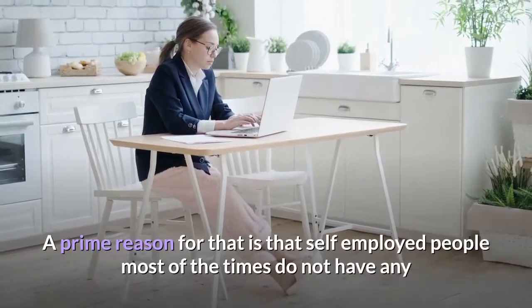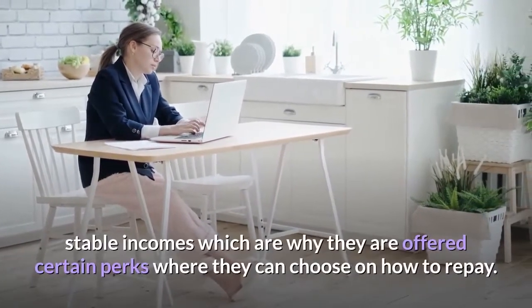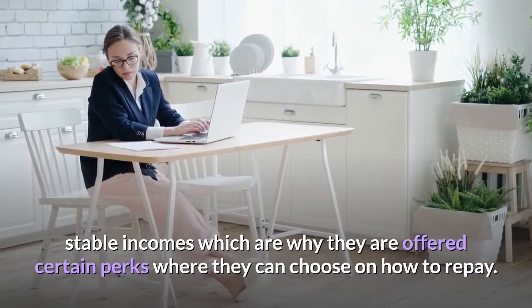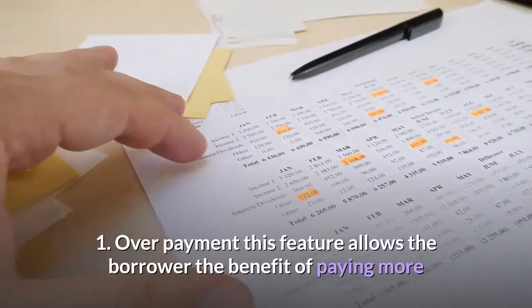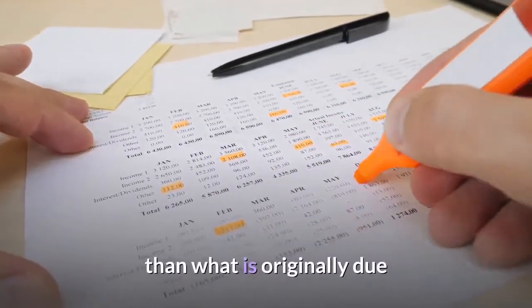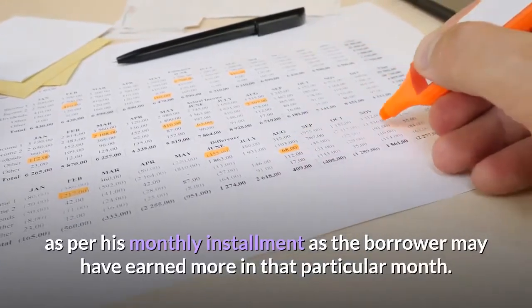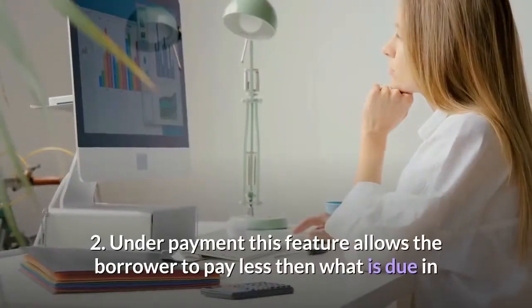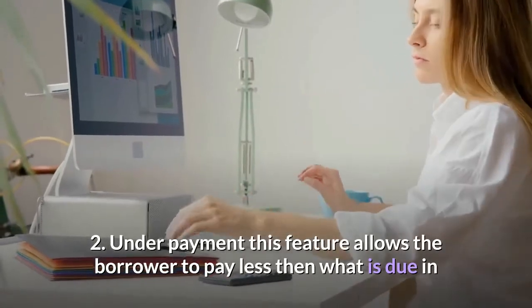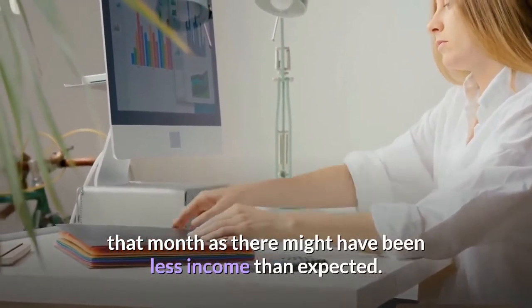A prime reason for that is that self-employed people most of the time do not have stable incomes, which is why they are offered certain perks where they can choose how to repay. They are: 1. Overpayment. This feature allows the borrower to pay more than what is originally due as per his monthly installment, as the borrower may have earned more in that particular month. 2. Underpayment. This feature allows the borrower to pay less than what is due in that month, as there might have been less income than expected.